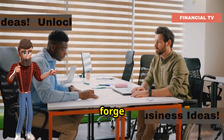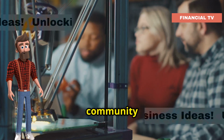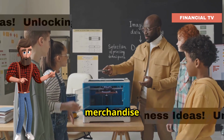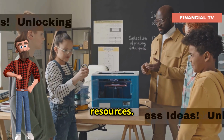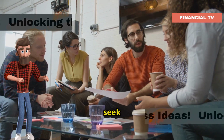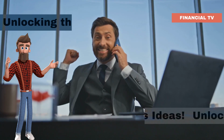And don't forget to forge partnerships. Collaborate with local businesses, artists, or community organizations to offer unique products or services. Think co-hosting workshops, creating custom merchandise for events, or partnering with schools to provide educational resources. Remember, growth takes time and effort. Don't be afraid to experiment, adapt, and constantly seek new and innovative ways to expand your 3D printing empire.